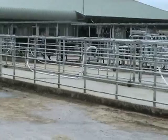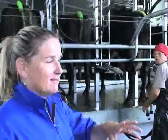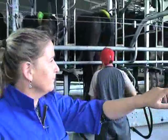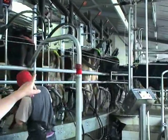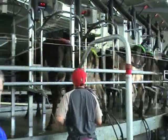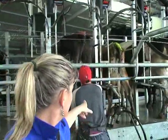So the shed here is in two parts. There's the main rotary platform, which we'll go and see in a minute. Here is the front of the yard where we saw the backing mat before. So we've pushed the cows up. Some of them have still got the tail paint on them, so they haven't come off. But we can still get milk, and we'll go around. So they come on and they cup.